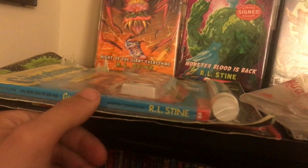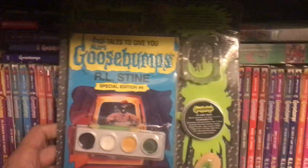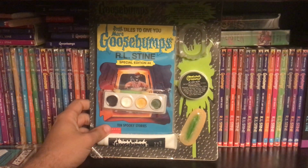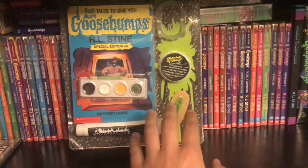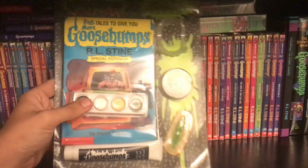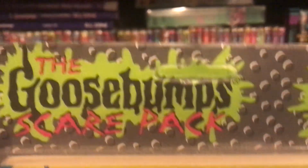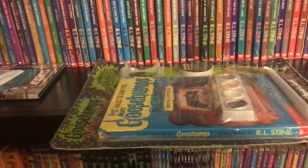And as you can see, you see some stuff here that I haven't shown off before. So we have the scare pack for Tales that Give You Goosebumps number 4 with the paint, all that included. And what's cool about this is that it still has the punch intact too, so it's not punched out. So this is a complete on-card Tales book 4. This is one of my favorite Tales books.